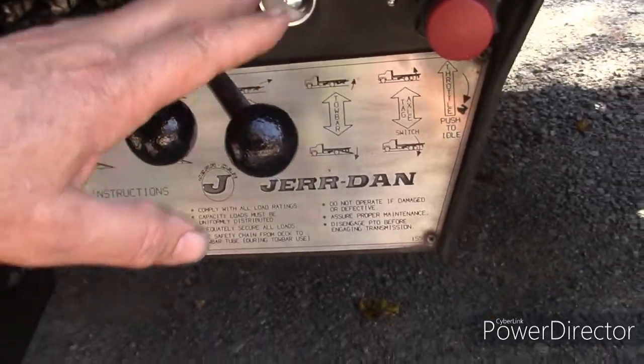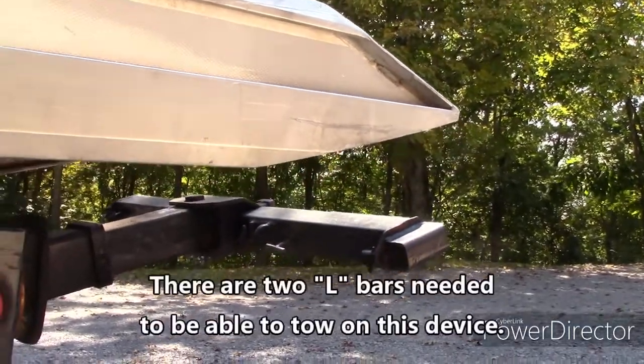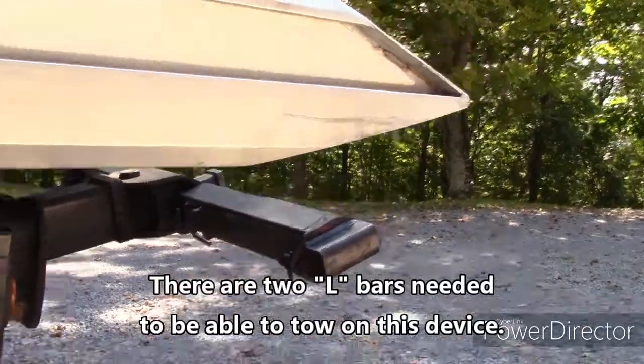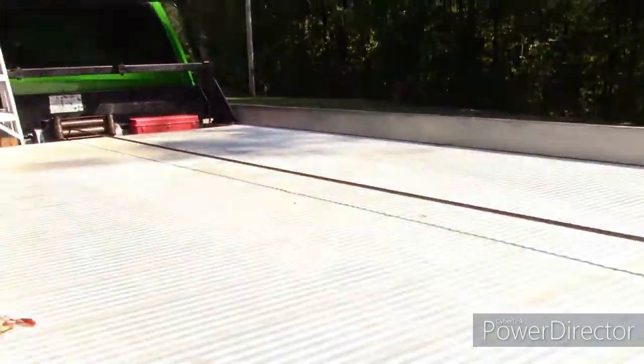These two here are for the stinger, I guess that's what they call it. That's so you can tow an additional car. And I'm not going to put it down because I have it locked up right now. But that's how that works. And I got that locked in place there. And then the other lever here is for your winch in and out.